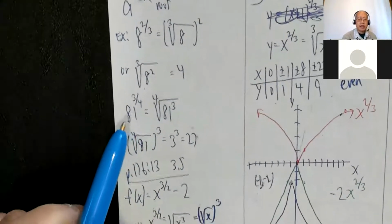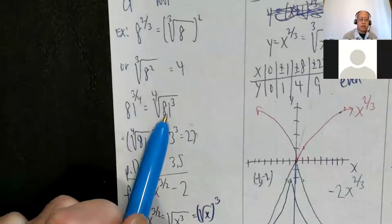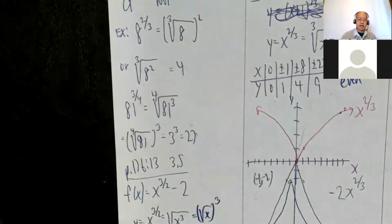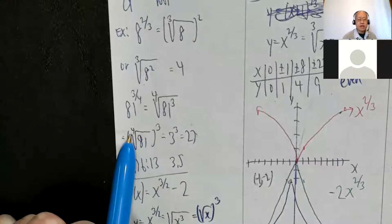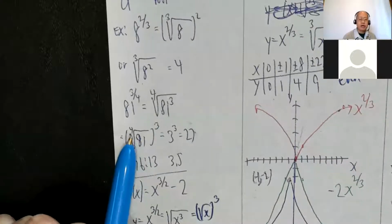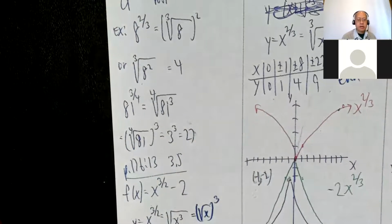Here's another example. 81 to the 3/4. Power root. You could start off with this, 4th root of 81 cubed. I don't really want to do 81 cubed. 81 times 81 times 81 is some super big number. I think I'd rather do the 4th root of 81 first and then cube it. 4th root of 81, it's actually not that bad. It's 3, because 3 to the 4th power is 81. 3 is a number whereby if I raise it to the 4th power, 3 times 3 times 3 times 3, I get 81. So this is 3, and then I cube it. So 3 cubed, 3 times 3 times 3, 27.